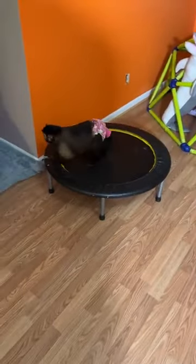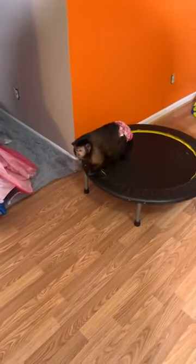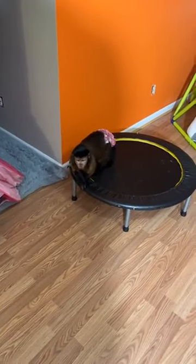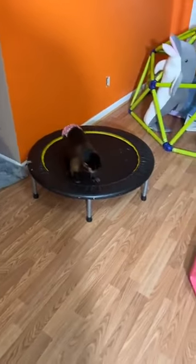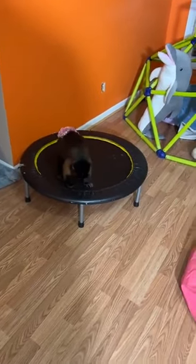Oh, Mila's on the trampoline. You need some exercise there, girl. Get your exercises. I should have brought the tripod, Mila. That's what I should have done. What's up in this box? I don't know how many pieces this cat tower is. How big? Mila.